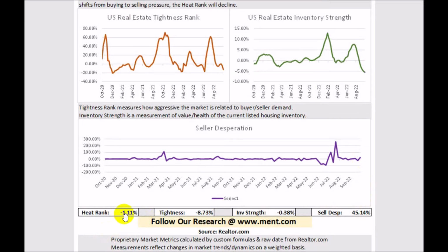The heat rank is off by negative 1.11. Tightness is off by 8.73, meaning we're getting into a looser market. You're going to find broader price decreases, broader deals being offered and accepted. Inventory strength is down 0.38. That means that right now you've got prices coming down. You're not seeing appreciation in inventory. You're not seeing a high turnover in inventory. This is basically, let's make a deal and try to get a house sold. And then, of course, seller desperation is moving quite a bit higher.